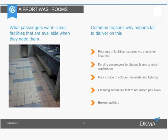And of course, broken facilities, as I said before, is one of the key things you need to be avoiding if you want to be able to maximize passenger satisfaction levels with the washrooms. And the final point is making sure that your cleaning schedules match passenger flows. If you have big peaks of passengers going through your airport, you need to make sure that you're adapting your cleaning schedules to be cleaning more when you have the most passengers going through the terminal.